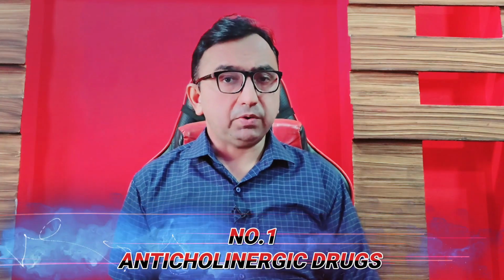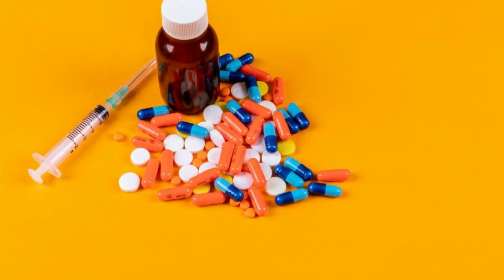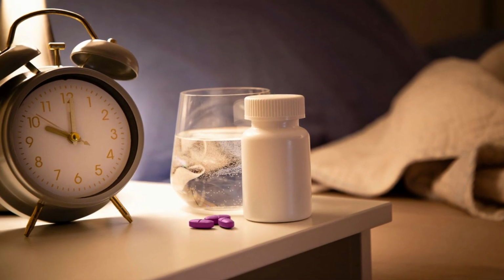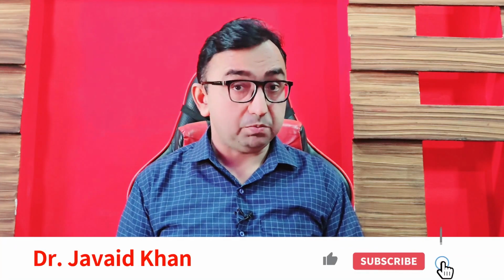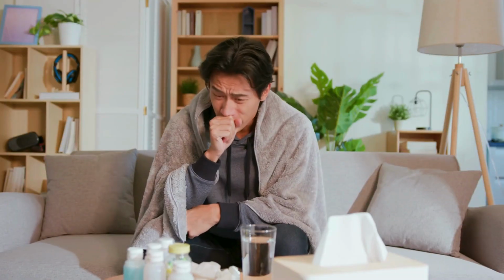Number 1. Anticholinergic drugs. At the top of our list are anticholinergic medications, which are used for various conditions in the body. Commonly used for allergies, some sleep aids, and some medications related to bladder issues. These medications can increase the risk of memory disorders. Common medications among them include diphenhydramine, oxybutynin, and amitriptyline.